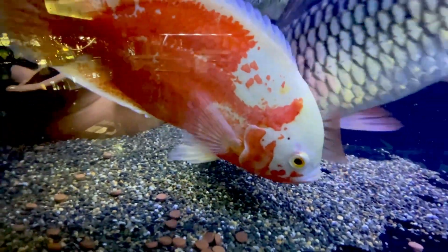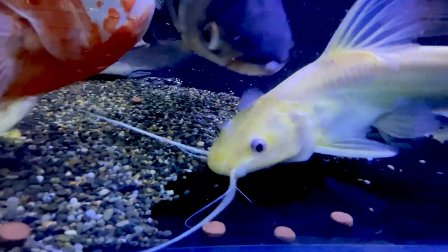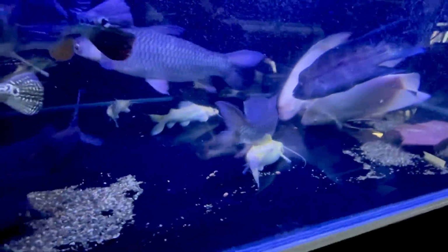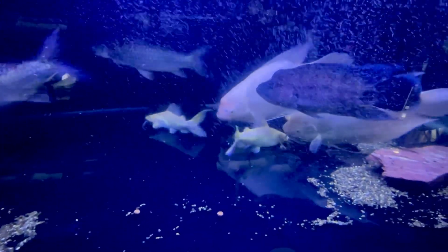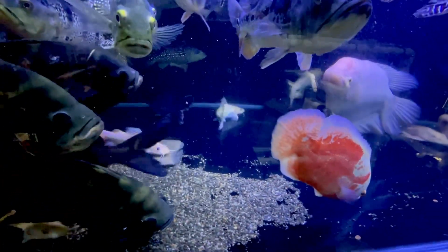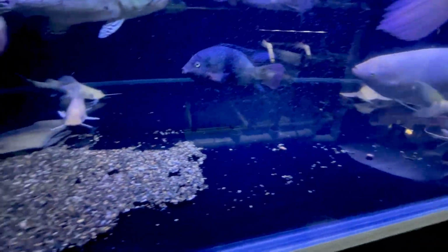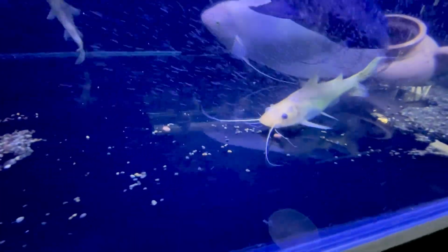Mr. Oscar with his face in the way. There's a hemianthus. Lovely catfish. They are a right pain to keep together unless you put them all in at once when they're little and just let them deal with it. Every now and then, like that male missing a few whiskers, they have a bit of a scrap and rip each other's whiskers off, but they do grow back.